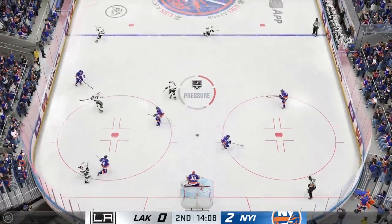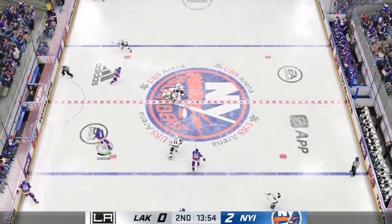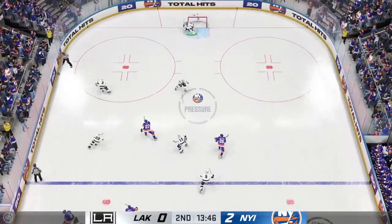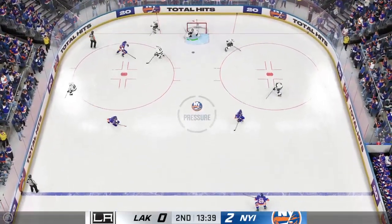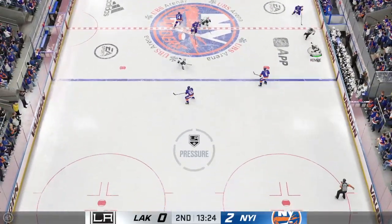Oh, huge hit against the wall. And you know he felt that one. Well, and that's a tone setter. That's sending a message to every player on your team: get involved physically, pay the price, use your body and get the puck. Taken along the wall by Kempe.